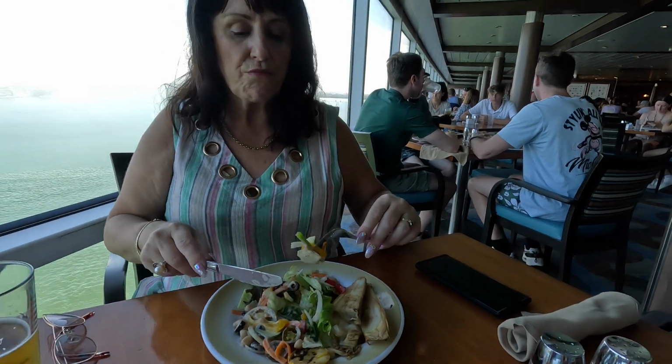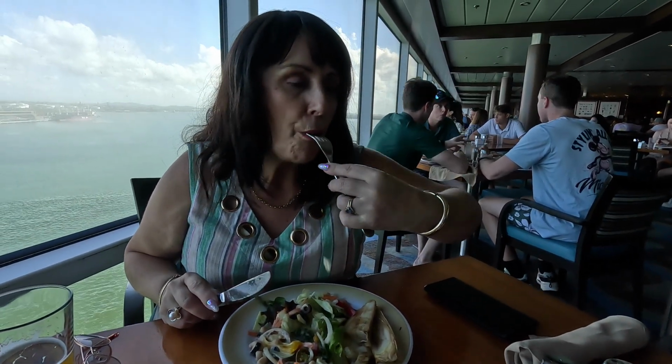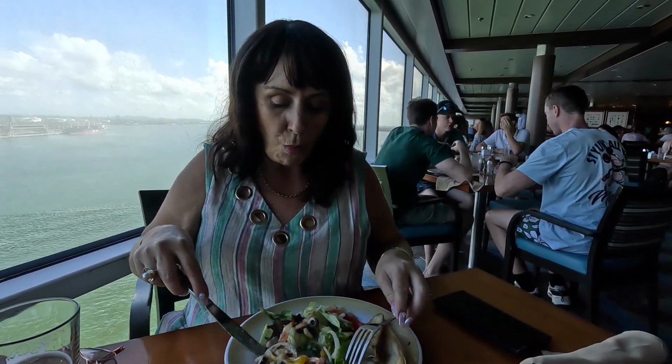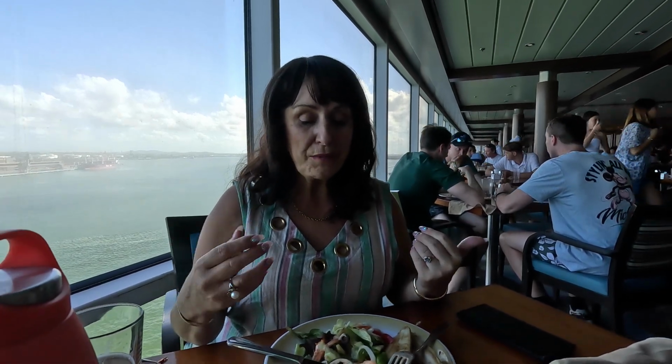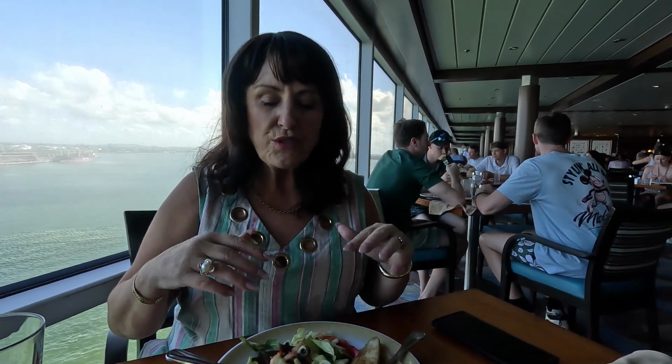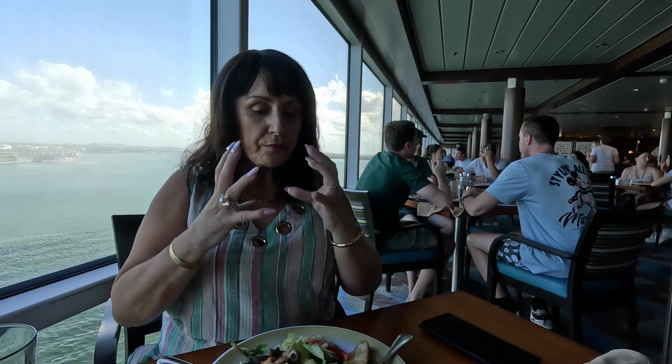This is lovely. This is just really, really fresh. I don't think we're going to go hungry on this cruise. Not judging by our very first meal. That's delicious. I know it's only a salad, but sometimes they can be wet and the sauce is not very nice, but that sauce is delicious. Really crispy, really flavoursome. Really nice.